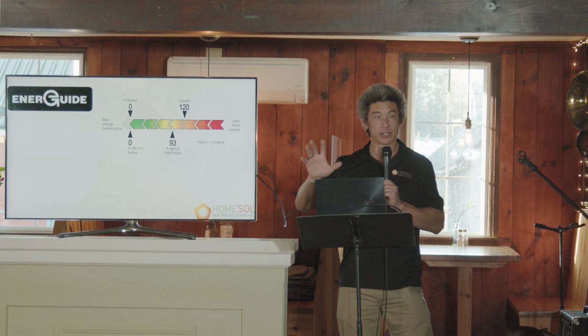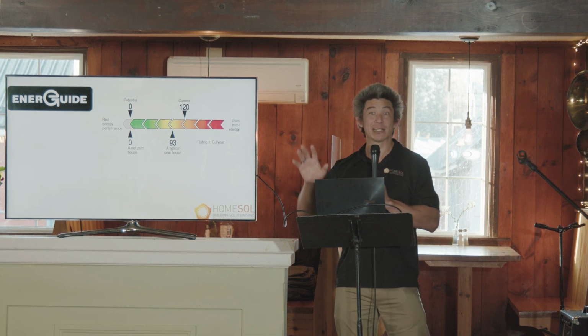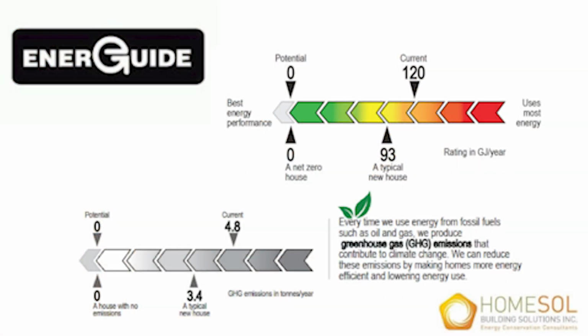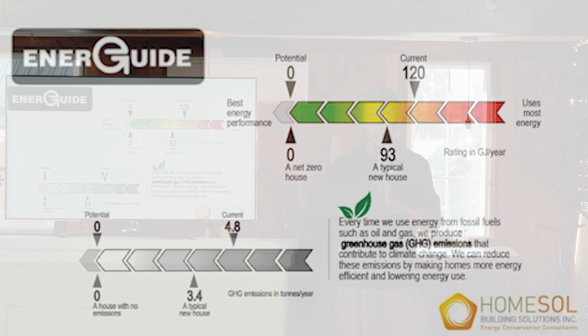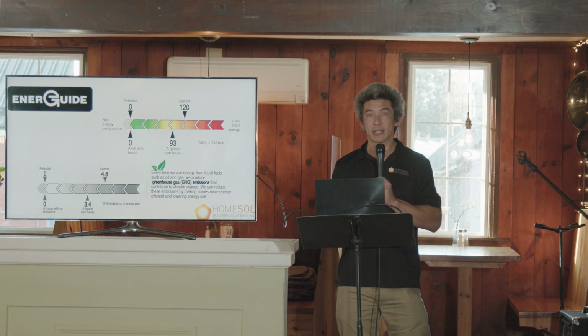So in this particular house, we're going from 120 gigajoules per year. The EnerGuide rating is all in gigajoules, and we're dropping it down to, before solar panels get put on, about 49 gigajoules, and then the solar panels do the rest of the way. From a greenhouse gas or emissions perspective, we're going from 4.8 tons of CO2, and then before the solar panels get put on, it's below 1. So that's like a 10 times decrease in the amount of greenhouse gas emissions.